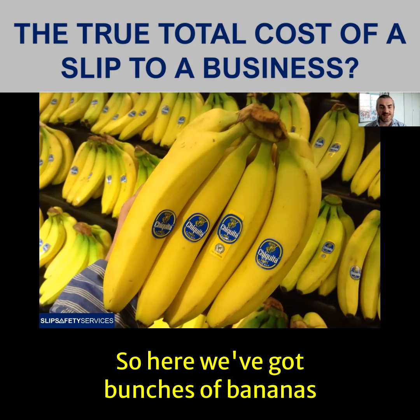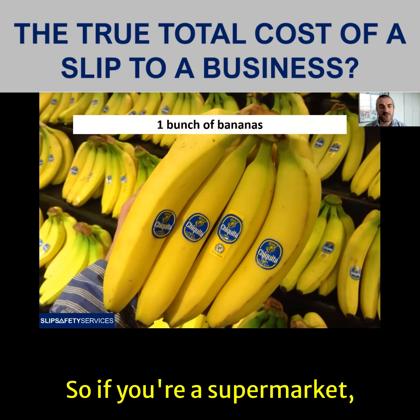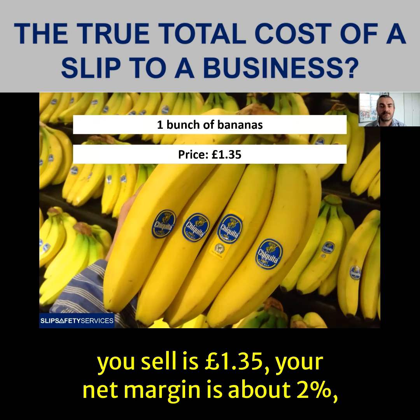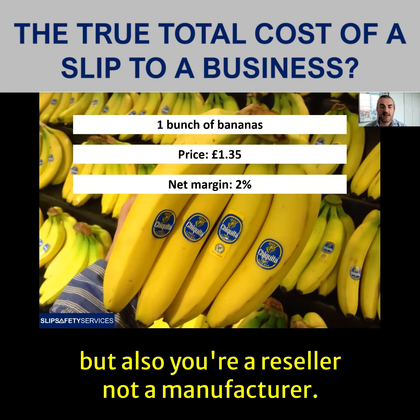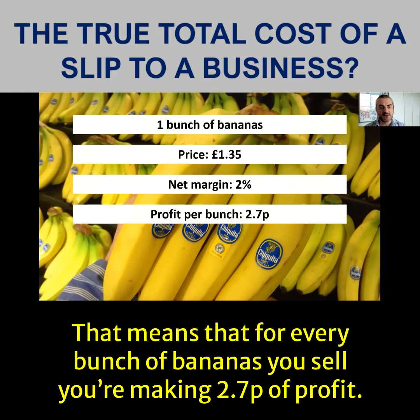So here we've got bunches of bananas, and this is a good example because it's something that we all can understand and resonate with. So if you're a supermarket, one bunch of bananas, the price for that is about £1.35. So your revenue for every bunch you sell is £1.35. Your net margin is about 2%. Bearing in mind, you've got all of your overheads, but also you're a reseller, not a manufacturer. So your net margin, 2%. That means that for every bunch of bananas you sell, you're making 2.7 pence of profit.